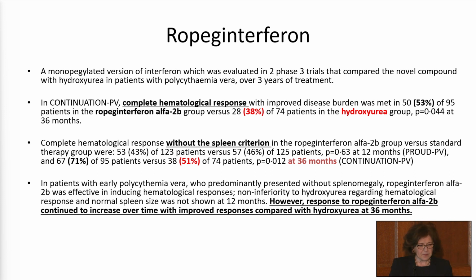Ropeginterferon you heard about from various speakers, and it's a monopegylated version of the interferon that has just been approved. And unlike the study that the MPN Research Consortium did, which compared Hydrea and Pegasus outcomes at 1 year, this one looked at 1 year and then followed the patients up to 3 years. And if you look at the numbers, Hydrea is in red, and then the Ropeginterferon responses are in bolded black. You'll see that the responses at 36 months looked so much better. So interferons in general tend to exert their effect, perhaps not the immediate effect, but long-term effect. They tend to exert the response slower.